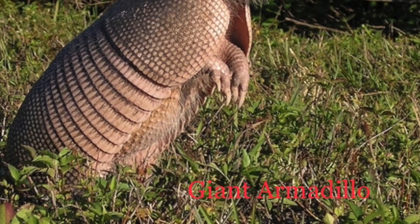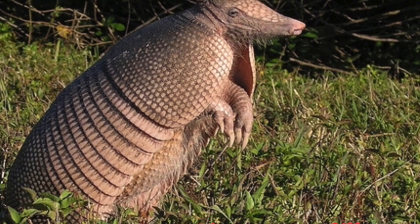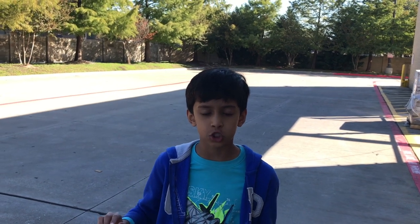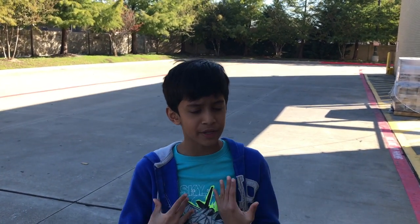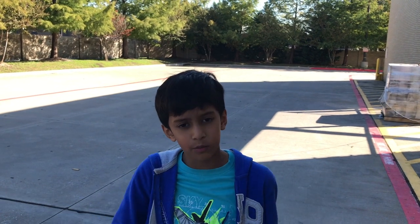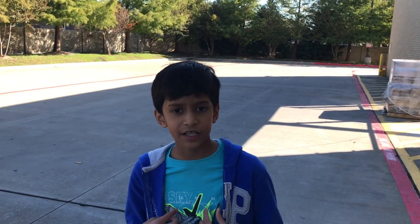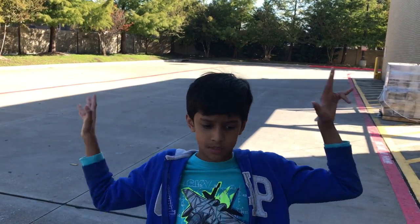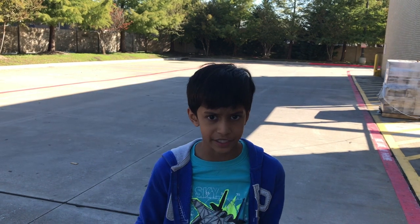And now for the biggest armadillo of them all, the giant armadillo. They can weigh from 42 to actually 73 pounds. That can be bigger than me. I'm between 50 and 60 pounds. So this thing can get up to 73 pounds. And when it stands up, it would be almost as tall as me. It's 4.9 feet in length. That's just big, especially for an armadillo.